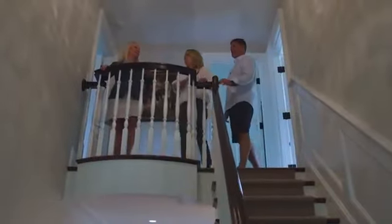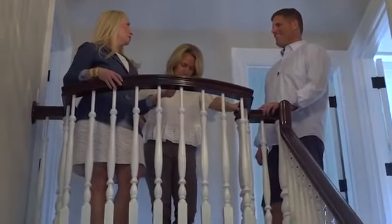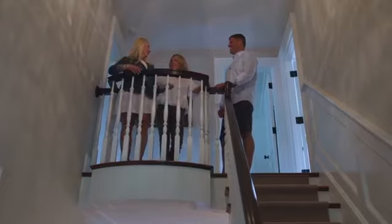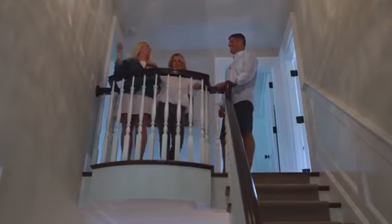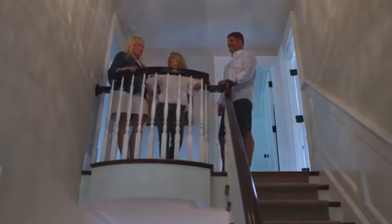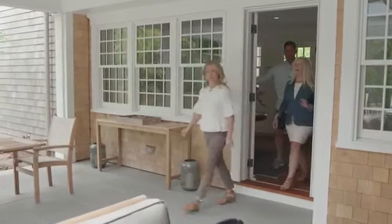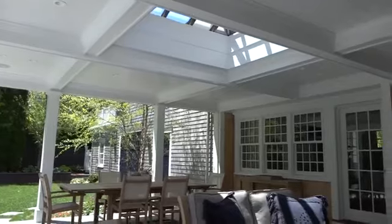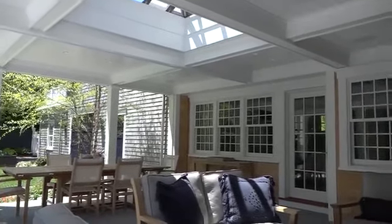So, what should we say? Don't cry for me, Argentina. What is the name? I don't know, but doesn't it feel like you should sing Argentina? It does. It's a Juliet balcony. Yes, it is. Oh, look at this. Oh, and it's really covered too. Oh, and this is beautiful. The big skylight on the open deck.